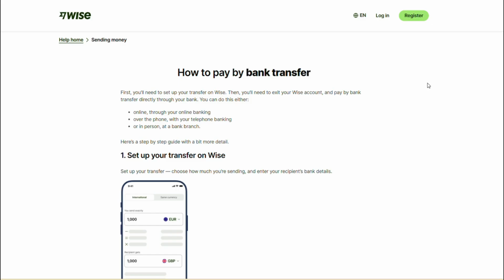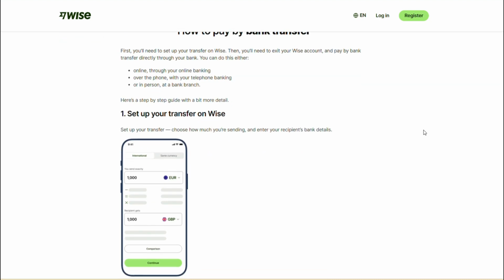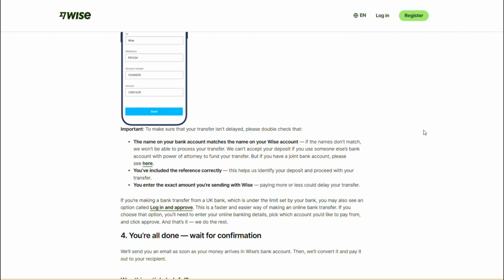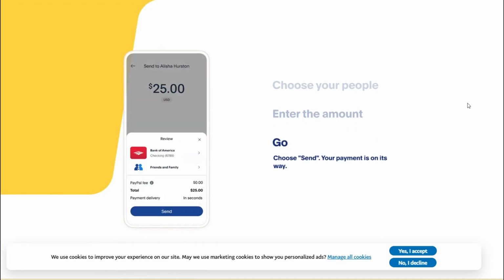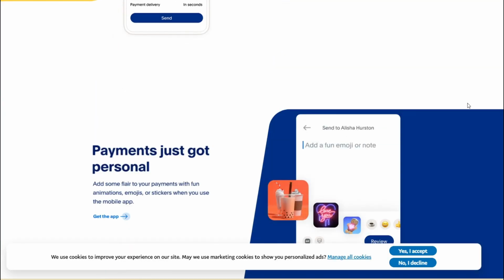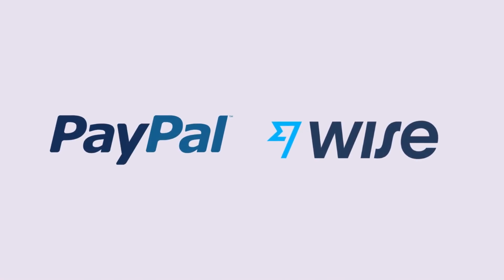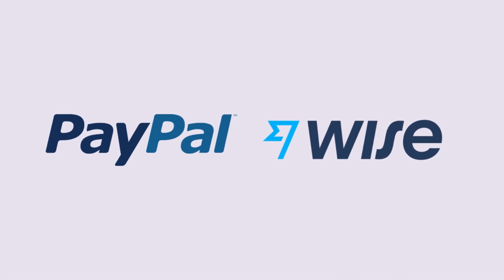Wise provides multiple payment options, including credit and debit cards, online bank transfers, and various payout methods. PayPal offers bank transfers, card payments, and PayPal transfers. Both are fairly limited in terms of payout options, with neither supporting cash pickups.